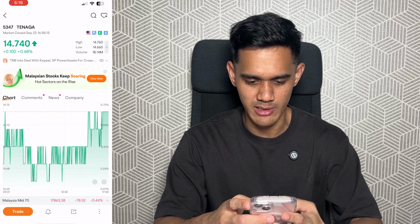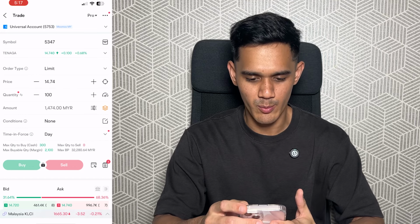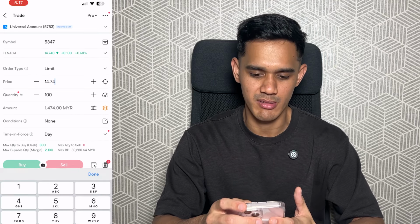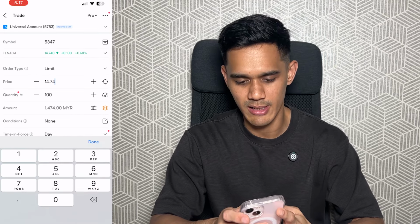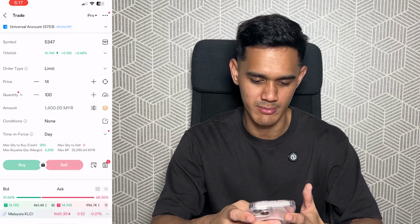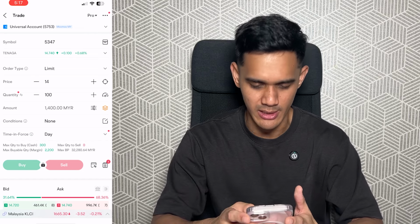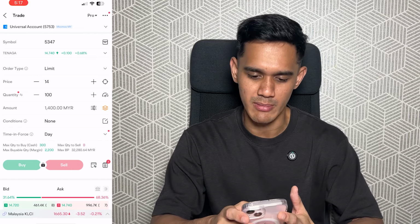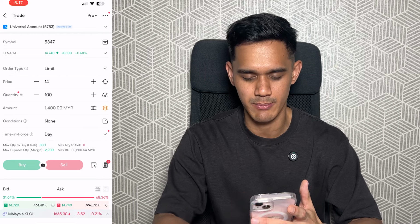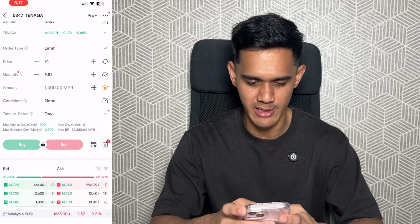What you want to do is click trade at the bottom left, and then you'll come to this page here. So order type, you want to always leave it at limit, and then the price. This is what price you want to buy it at. So let's say I want to buy it at 14 ringgit. If you want to buy it immediately, you should put like 14.74, whatever price. But let's say I want to bargain a bit, I want to buy at 14 ringgit. Then how many shares you want to buy. In Malaysia, the minimum is 100. It goes up by 100 as well. So you can see 100, 200. Let's say I want to buy 100 shares at 14 ringgit.